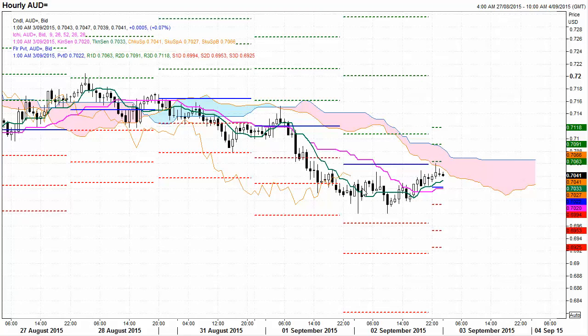Next to the hourly charts with the Aussie dollar, and here we saw the market opening down below each of the Ichimoku indicators, failing to reach the first pivot point support level, which was a fair way away. The market then rallying towards the end of the day, only to find strong resistance at the bottom of the Ichimoku cloud at the start of the new session. We are testing around the cloud, very strong resistance extending through to about the 70.71 level.